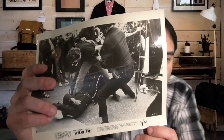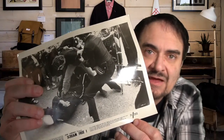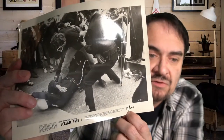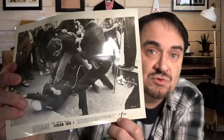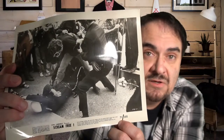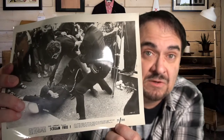Scream Free. I have no idea what that one is. Now, if you want to date some of these, it's very easy if it's an NSS, National Screen Service, and these all are. When you see the numbers on posters, lobby cards, stills, or anything, that 71 is the date. And then you've got the forward slash, and then a 205. That 205 is the 205th movie that was licensed and registered with the National Screen Service for 1971.